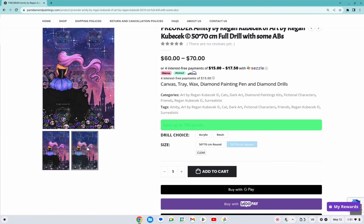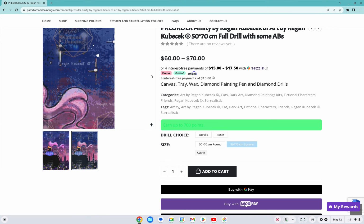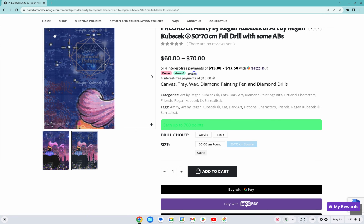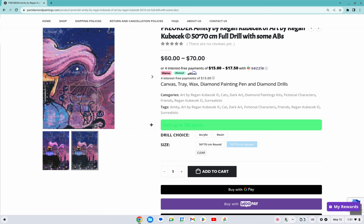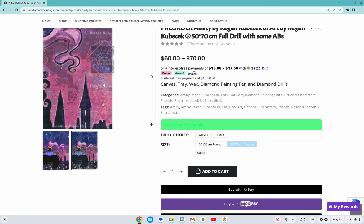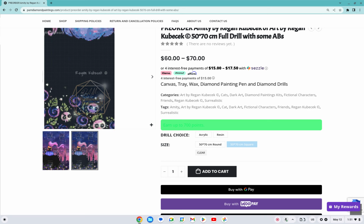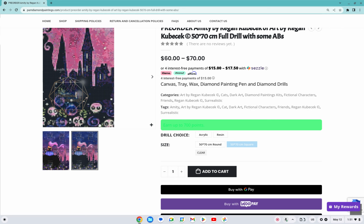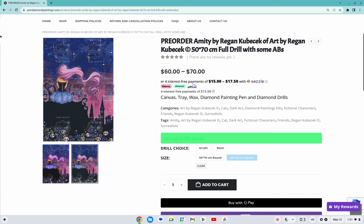Here's a look at the rendering. This gives you a sample of what the finished piece will look like. It's just a sample, just to give you a general idea. It looks like there's a lot of blue color blocking in the sky, and then there is a ton of black color blocking, just solid color blocking on the hill that she's sitting on. And then here's the garden below her. Okay, so that's Amity by Regan Kubicek. All right, we're going to move on to the next piece.